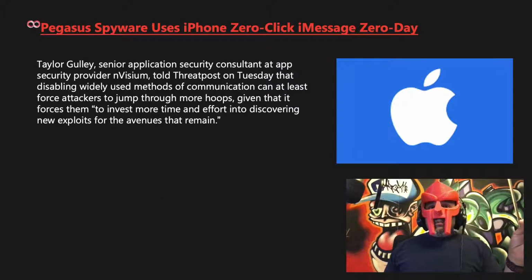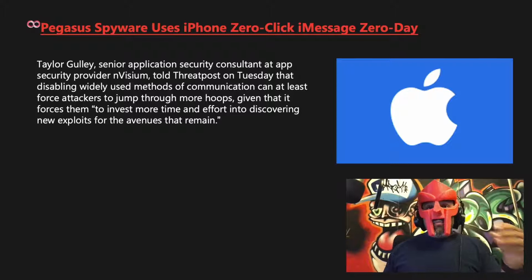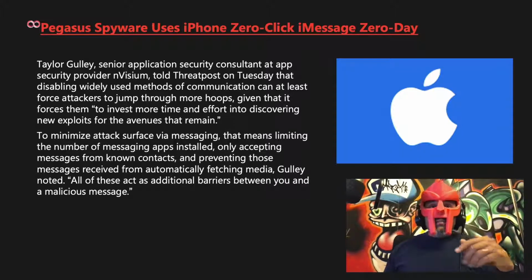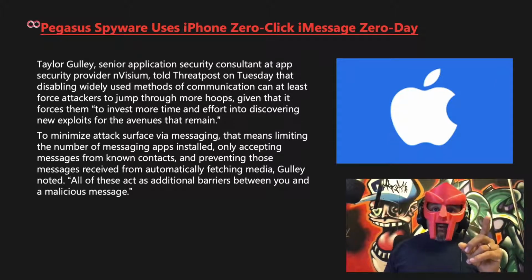Now, Taylor Gulley, senior application security consultant at app security provider Nivisium, told Threatpost on Tuesday that disabling widely used methods of communication can at least force attackers to jump through more hoops, given that it forces them to invest more time and effort into discovering new exploits for the avenues that remain. To minimize attack surface via messaging, that means limiting the number of messaging apps installed, only accepting messages from known contacts, and preventing those messages received from automatically fetching media. Gulley noted all of these act as additional barriers between you and a malicious message.